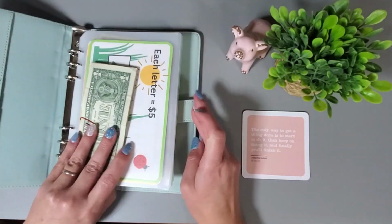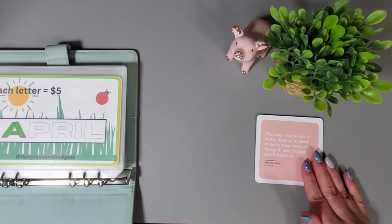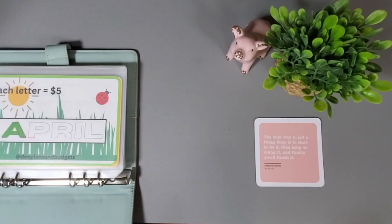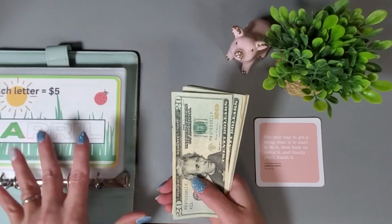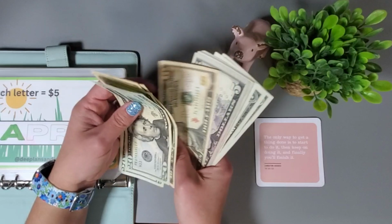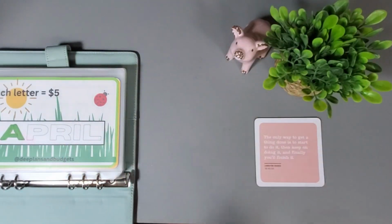Okay, so let's go ahead and get in here. For my wellness, I do work on a few monthly challenges just because I want to use this money to help me fund some of my self-care things, you know, maybe supplements I want to buy, maybe I want to get a massage, get a pedicure, just anything self-care related. And let's see here. I can't remember how much I have here. Let's count it up. 20, 40, 50, 60, 70, 85, 95, 100, 101, 102, 103, 104, 105, 106, 107. 107.